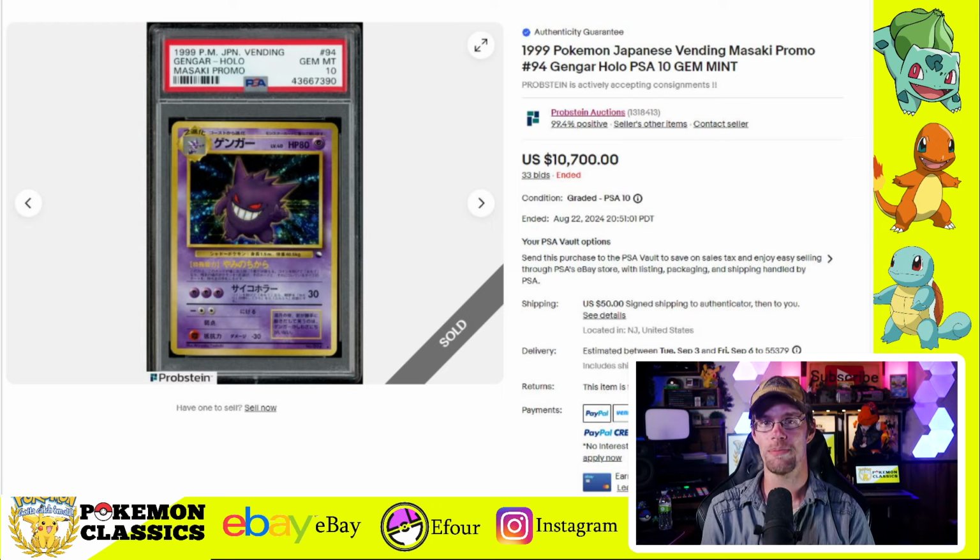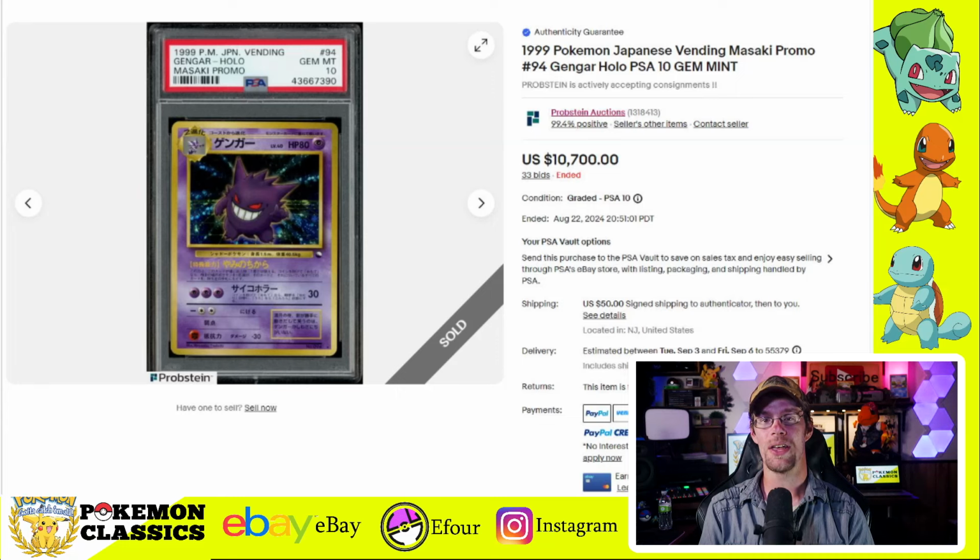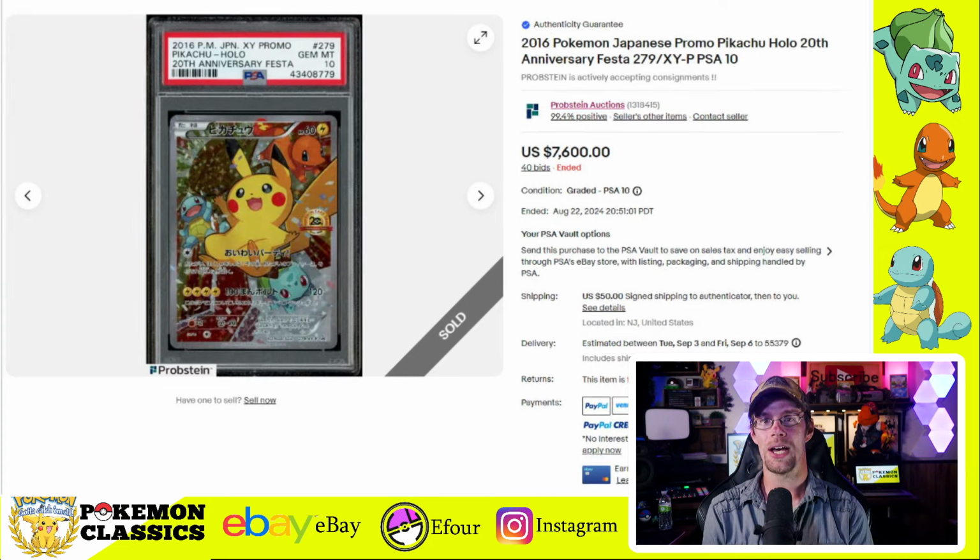This is the Misaki promo. Probably the best one, the one that people want the most, and this one sold for $10,700 in a PSA 10. We also have the 2016 Pikachu Festa card, and this one sold for $7,600. What I like about this is it has the other starters in the background, so it's the perfect mix, bringing together all 4 of the originals.